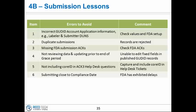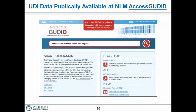There are 3 separate events that are acknowledged by the FDA. Again, I'm going to leave this for homework. These are some lessons learned from submitting well over 140,000 records at this point in time, and you might want to keep this in mind so that you don't fall into that trap and delay your publication.